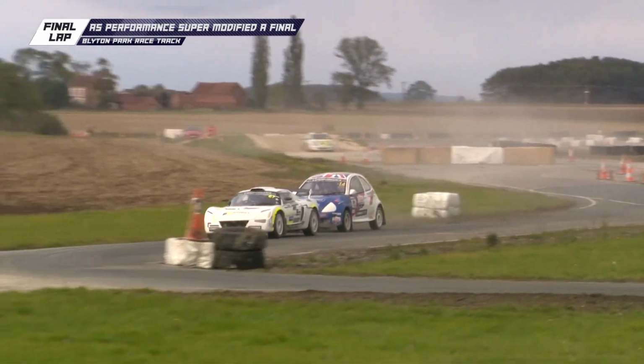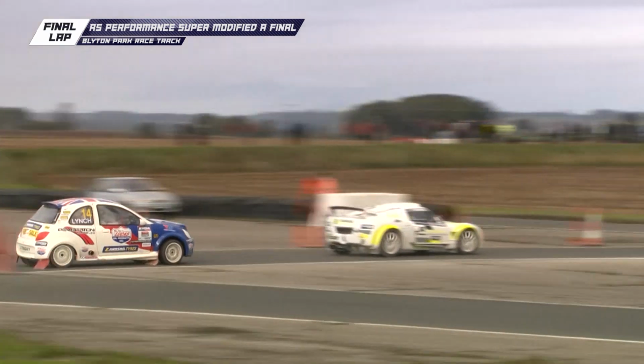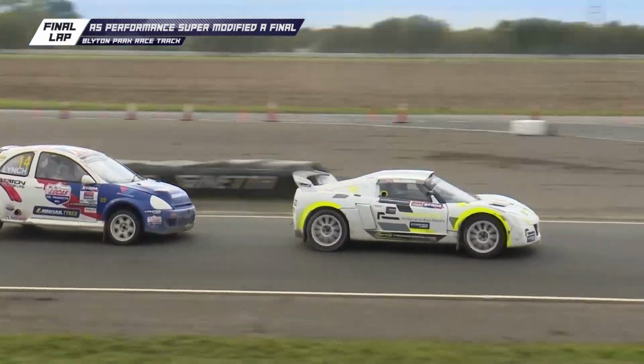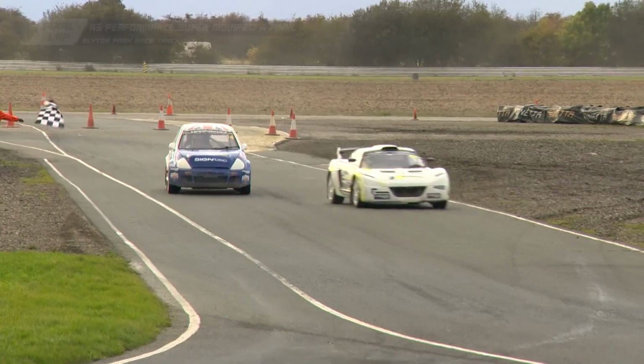Checkered flag this time. Can Jason Bleasdale hang on ahead of the determined Tony Lynch in the Lucas Oil Ford K8? Oh, this is going to be close. Here they come towards the final corner. Tony Lynch will try a last bend lunge down the inside. He's not going to do it, and Jason Bleasdale takes the win.